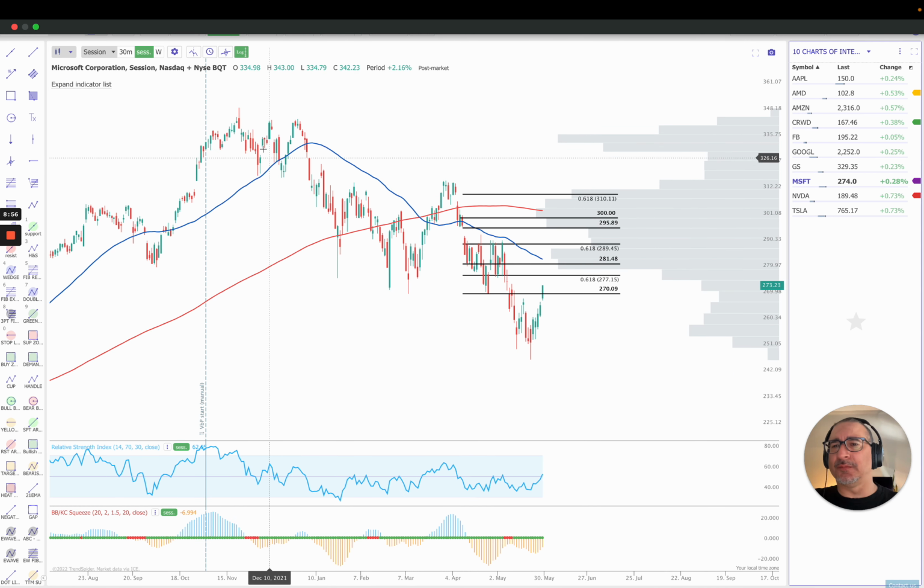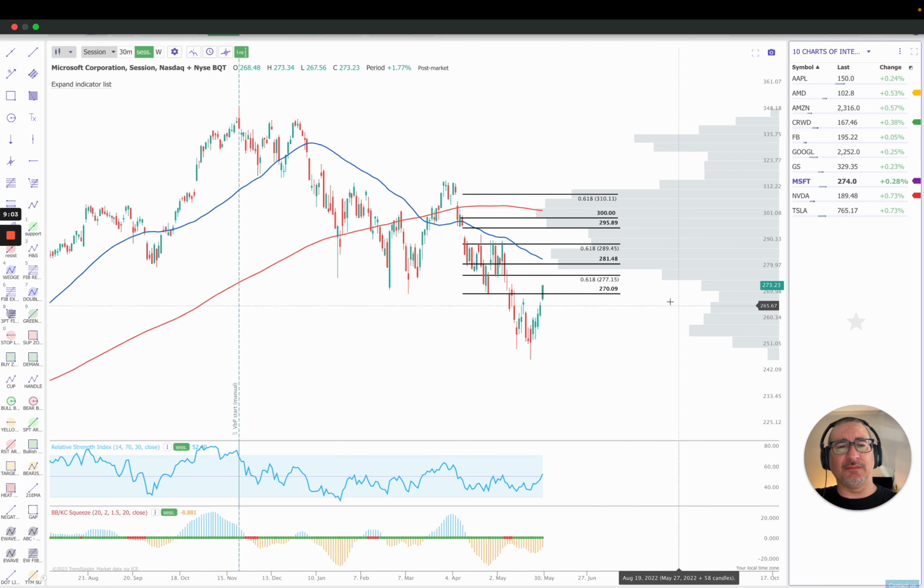Next up is Microsoft. I'm going to anchor this properly first this time so we can see where supply is. And you can see not a lot of supply down here, but a lot of supply up here. So watch for Microsoft, if we can hold over 270, 277, and then 281 to the upside. That's where we're going to hit our supply zone. And then we have that declining 50 simple moving average. So just be careful once we hit that level, but Microsoft looking pretty good for now.